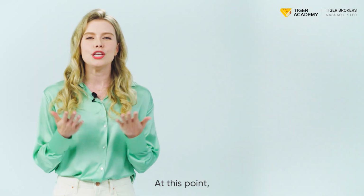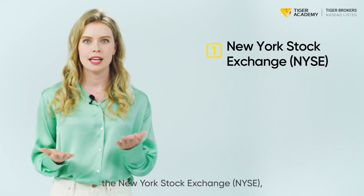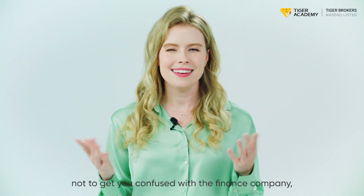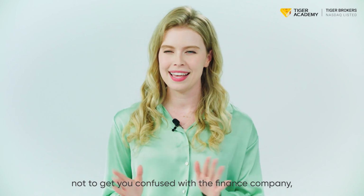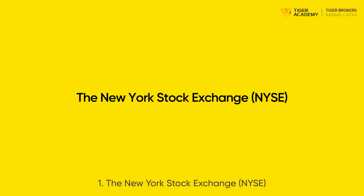At this point, you need to know about the 3 main exchanges: the New York Stock Exchange, the NASDAQ Stock Exchange, and the American Stock Exchange. Yep, you heard right, Amex. Not to get confused with the finance company, they're separate entities. Number 1, the New York Stock Exchange.